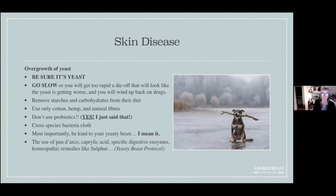And by the way, this is not for cats. Cats cannot take Pau d'arco. This is for dogs. But the Yeasty Beast protocol has all of those specific things in, so you don't have to run around. And again, there's Pau d'arco and there's Pau d'arco.